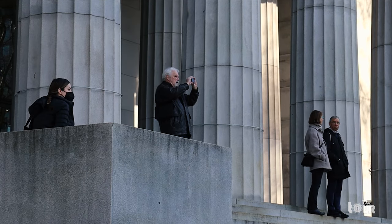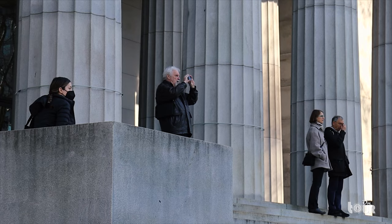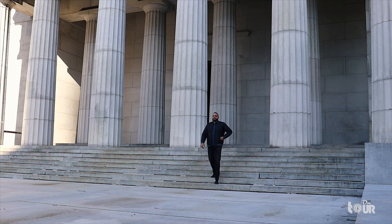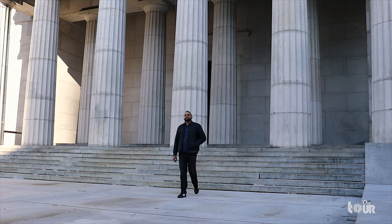Visitors at this beautiful structure are amazed by the architecture of the mausoleum, with columns that mirror those of the Lincoln Memorial. It's a structure pulled out of the pages of the National Mall, and the casket of the president is monumental.